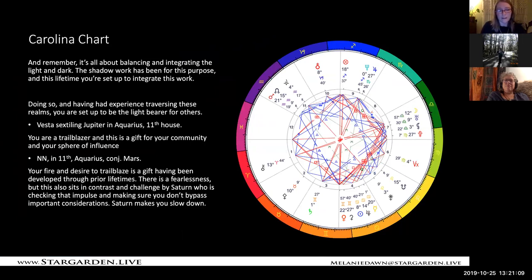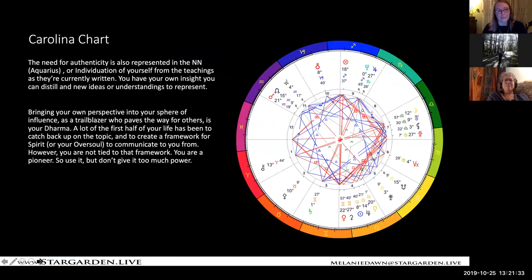So there is a fearlessness, but this also sits in contrast and challenge by Saturn, who is checking that impulse and making sure you don't bypass important considerations. So Saturn makes you slow down, and Saturn is time. It has that denser energy. It forces you to slow down, which can be frustrating. But it tempers that.